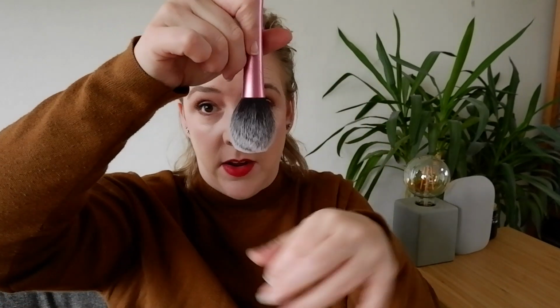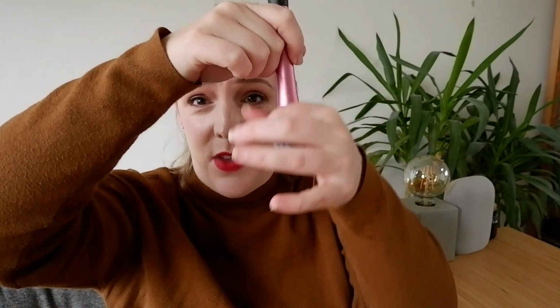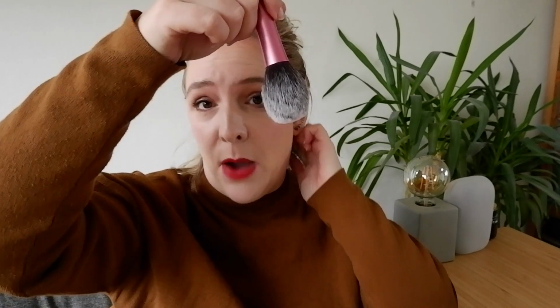And because of that very nice domed shape, I love how I can dab the tip in there and then use this side for blending. So this is such a good versatile brush.